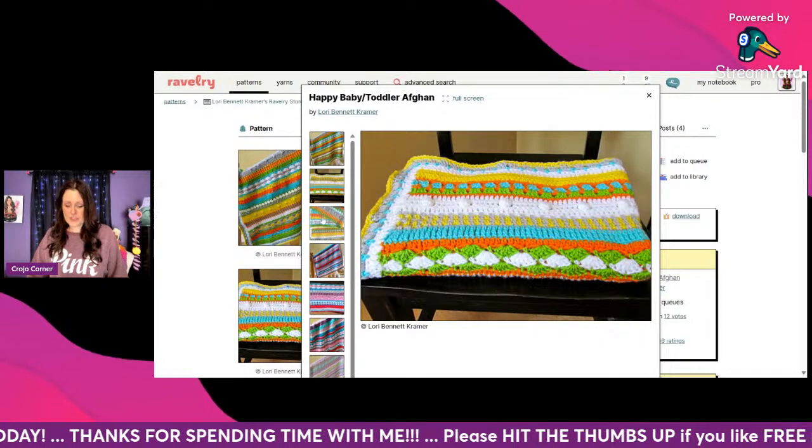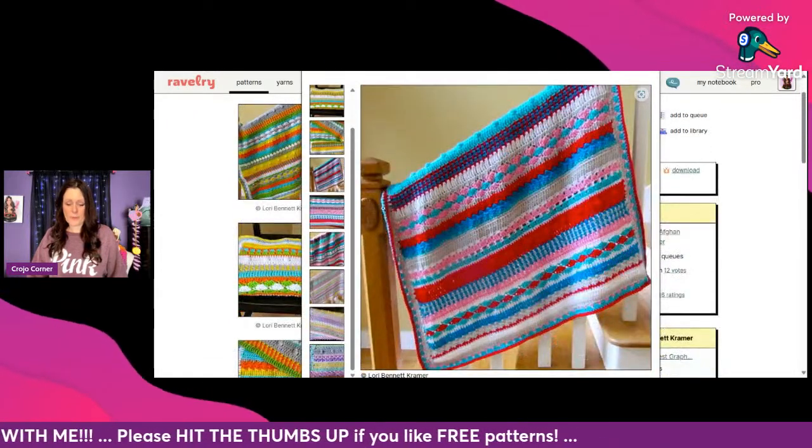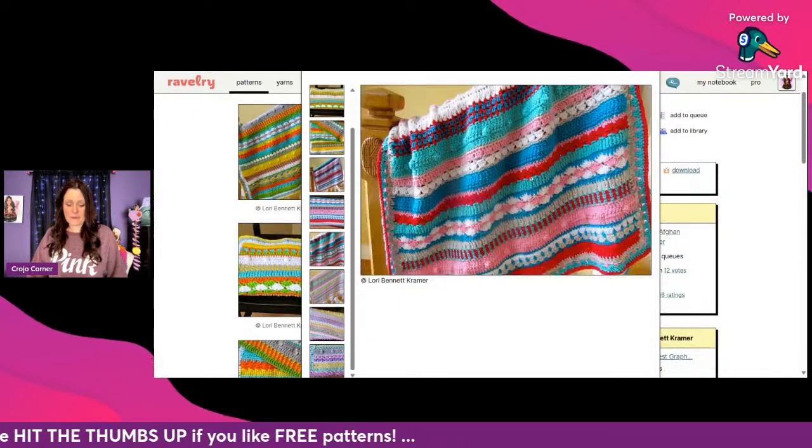This is so bright and cheery. And then here's another one with some pinks, purples, blues, and reds. Now this one I really love.